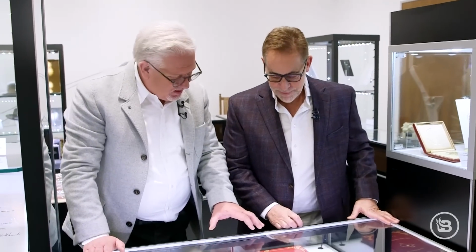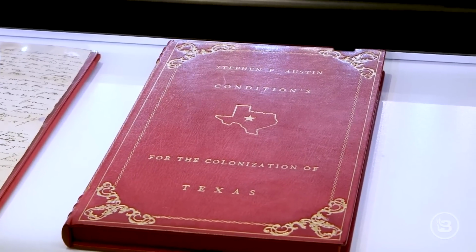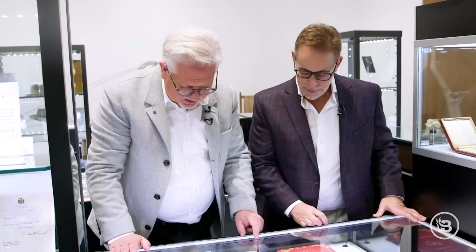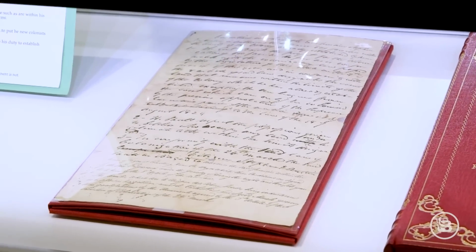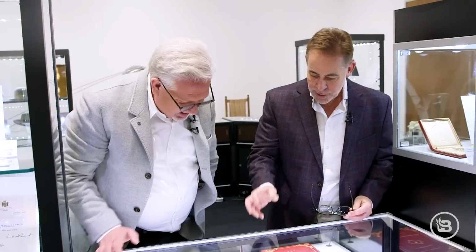This is remarkable. This is Stephen Austin's, the first colonization of Texas. What is crazy is this is the list of to do. All of the state language has to be in Spanish, not in English. And it's the first 500 colonists. I mean, it's incredible. It's 1824.